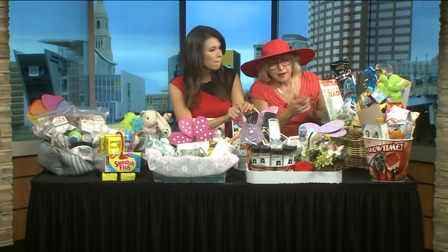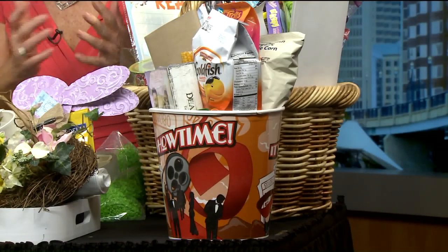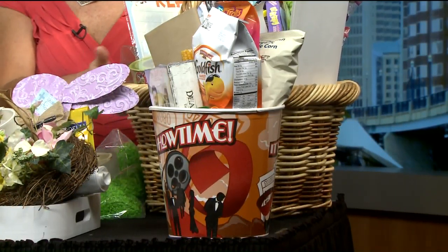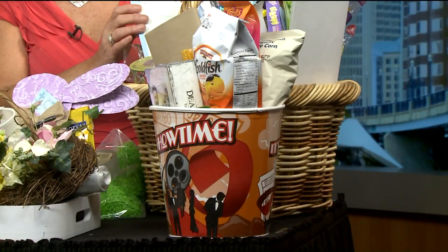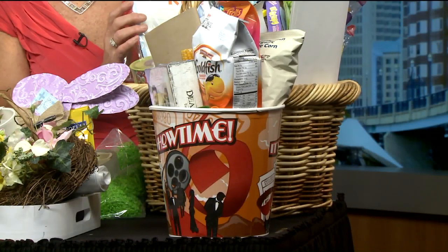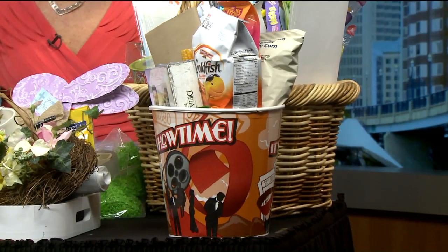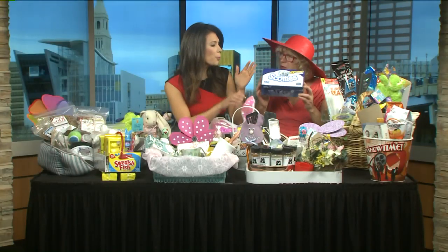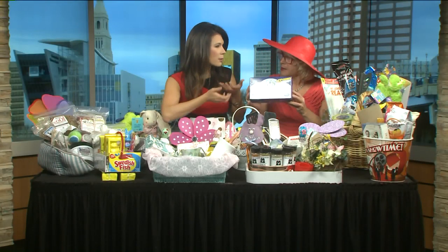And you can put in a new CD or an old one that you might have and pass along. And then this one, I call him Ninja, my grandson. What happens with a basket is you've got too much in the bottom and it doesn't show. So what I did was put a Kleenex box at the bottom to lift everything up.